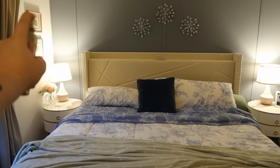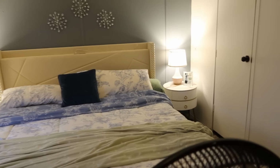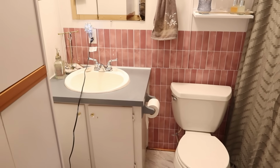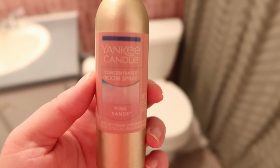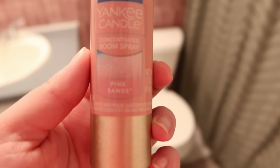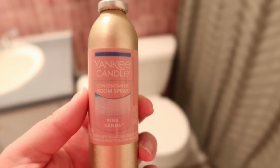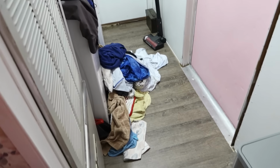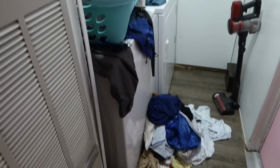All right, so my room spray in my bedroom and my bathroom is the Pink Sand by Yankee Candle. I've had this little spray for over a year now, and I paid like $5 for it. Such a good deal because it lasts forever. I don't spray it every day. I normally spray it when I do a house clean, so maybe a couple times a week.